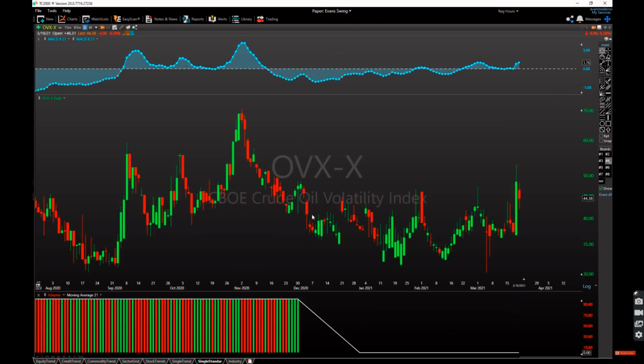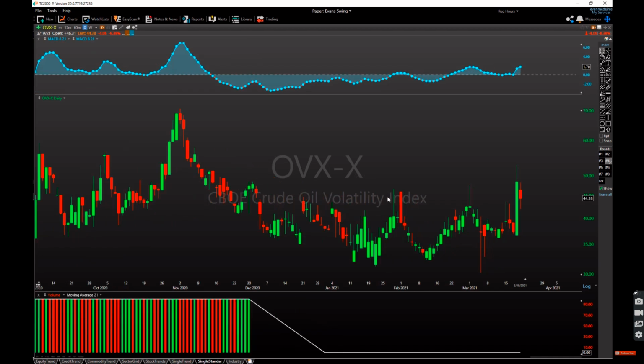OVX is in TC2000. This is the volatility index of crude oil. So just like we look at the VIX for the S&P 500, you can look at the volatility of crude oil. And this can sometimes give you an early heads up of what's going on under the hood and how the market's pricing things in.